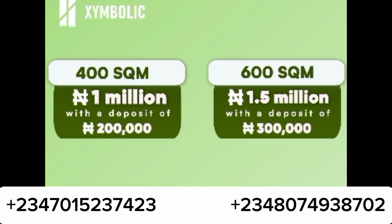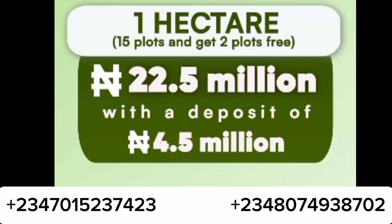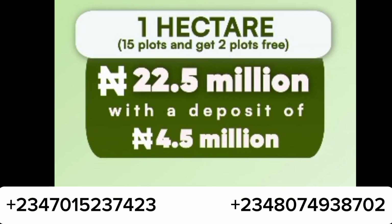You can either own the 400 square meter plots or the 600 square meter plots. You can also go for our bulk purchase offers. With this, you can own 1 acre, which is 6 plots, or you can own 1 hectare, which is 15 plots, and you get 2 plots for free.